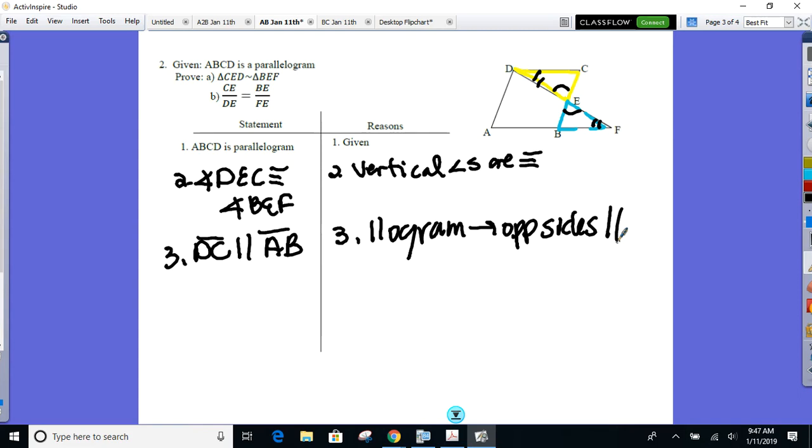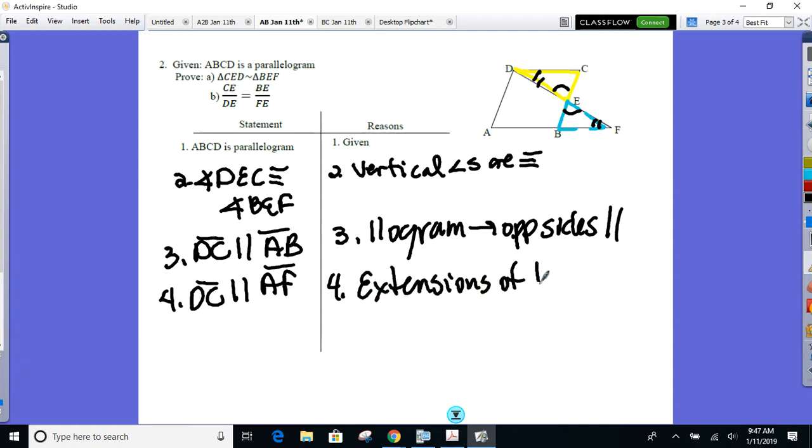Correct. So how do I get DC and AF to be parallel? Remember it, Hendrik? What do we use? Extensions. Everyone see that? AB is not part of angle F. BF is. So I need to extend AB out and say that DC is parallel not only to AB, but AF. And yep, just what Hendrik just said. Extensions of parallel lines are parallel.